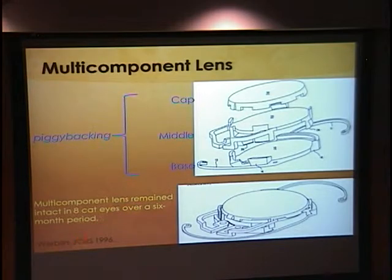So Dr. Werblin published a proof of concept study just to show that if you implant this whole lens into a cat eye, it would remain stable within the capsular bag, that it wouldn't come apart. And in eight cat eyes over a 6-month period, he did demonstrate that to be true.